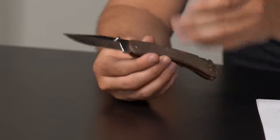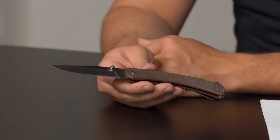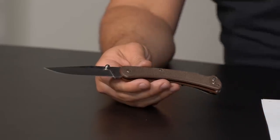Right. And this has got a CPM S30V blade. So, I mean, folder, lockback, we've already praised that, the regular 110, right? I mean, hard to beat, man. It comes in micarta. It's pretty nice. Hard to beat.